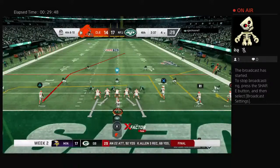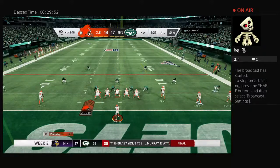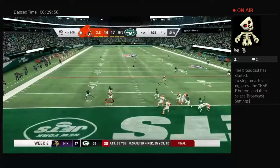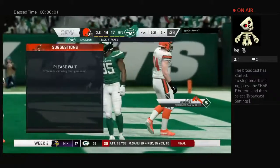One score down. Here we go. They're going to go for it here on 4th down. Murray and company going for it on 4th. Eric Walden hurling in for the sack.